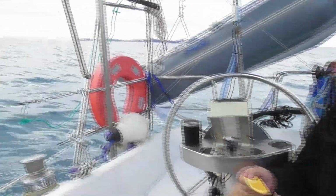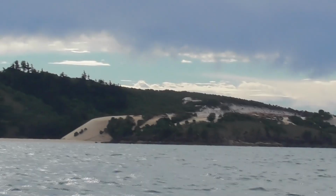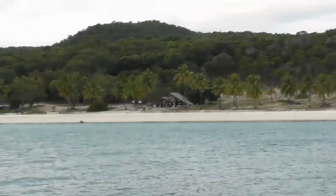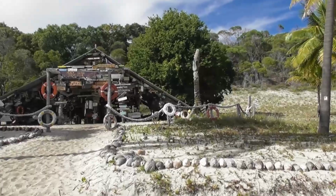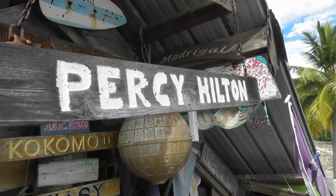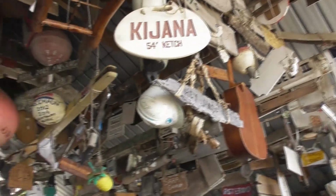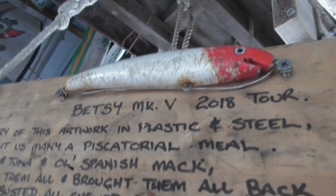Middle Percy Island has become a beacon for boaties, with its offerings of honey, fresh fruit, coconuts, and hearty goat stew. Boaties go to varying amounts of trouble to leave a symbol of their journey at the Percy Hilton. It's fun to look around. Had to think what I could leave there that could be plastic free. There are some very creative works on display and familiar names. Here's one from Free Range Sailing, whose videos we love.